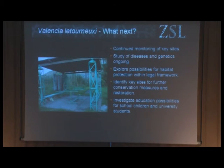At the end of this trip, we had a meeting to discuss what we would want to do next in terms of conservation for the fish in Greece. And it was agreed that continued monitoring of the key sites was essential in order to get a full picture of what the main problems were and how the different populations were doing. There's an ongoing study in the HCMR of the diseases and the genetics of the different populations.